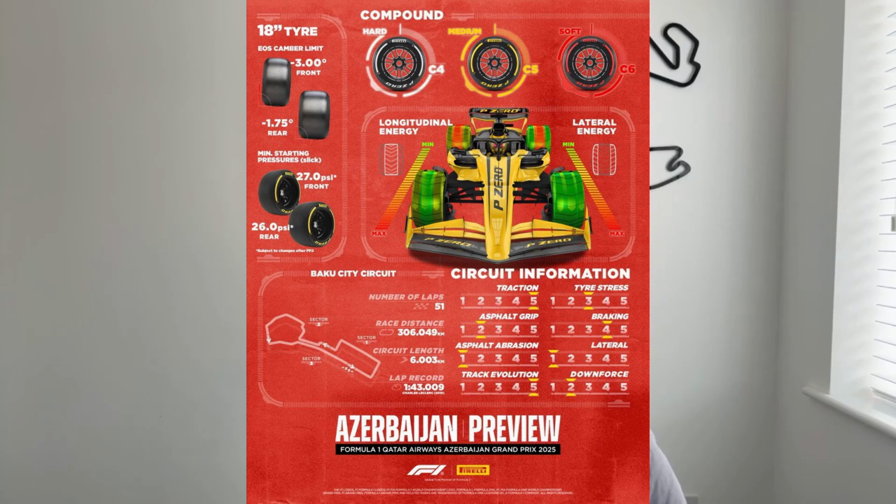So when it comes to tires and camber, Pirelli is bringing the softest tires. So we'll have a C4 for hard, C5 medium, C6 the soft. Baku in general is a very longitudinal track, okay? So it involves a lot of braking and traction.